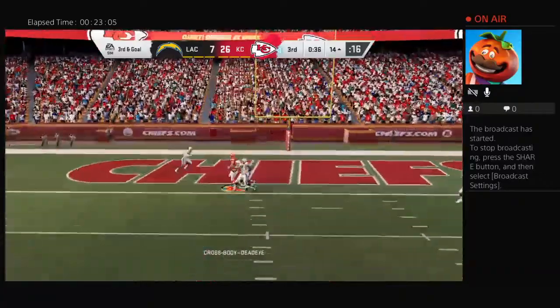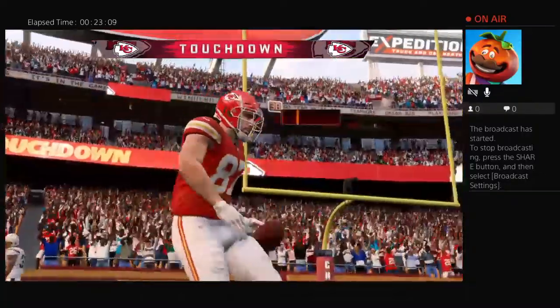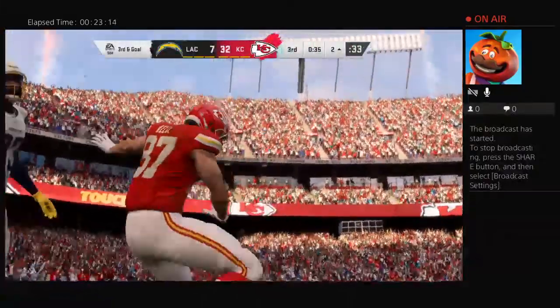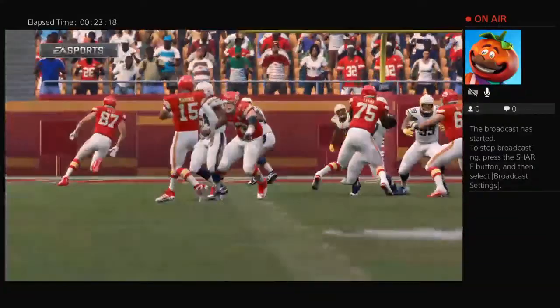Now Mahomes. And that's caught. It's Kelce. Touchdown, Kansas City. Travis Kelce there to make the grab. And the Chiefs are able to extend their lead.